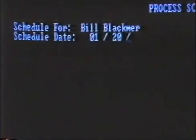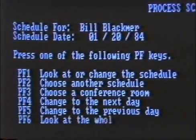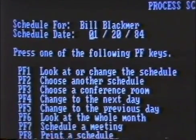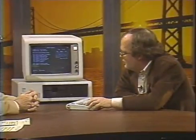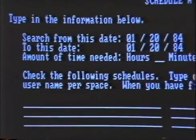So we want to schedule an appointment here. So we hit PF1, which says I want you to go out there and pull in that part of the system that calls for scheduling appointments. Here it comes back. I happen to be the one logged on, so it's looking for me. It's telling me today. And this gives us a series of options to deal with scheduling. So you want to schedule a meeting. So let's hit what it calls there, which is the PF7 key. And once again, now it's going out here and loading this thing in.